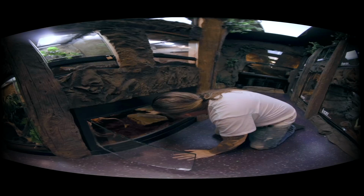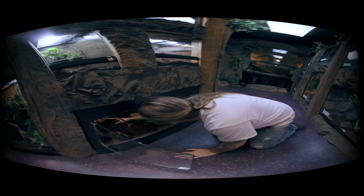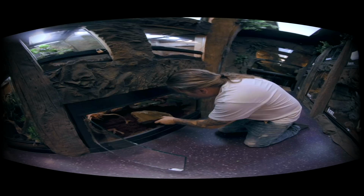Let's see if I can find her in here somewhere. She's in here somewhere. Where are you at, girl? Where are you at? Where are you? Here you are. I can feel you. There she is. Oh, she's hiding underneath her water dish right now. That's what's going on. So this, of course, is a green anaconda.